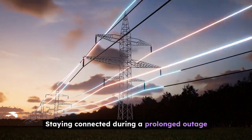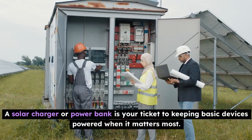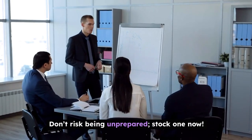Bottom line? Staying connected during a prolonged outage can mean the difference between getting updates and being totally in the dark, literally. A solar charger or power bank is your ticket to keeping basic devices powered when it matters most. Don't risk being unprepared, stock one now.